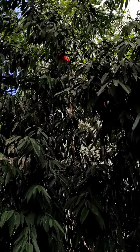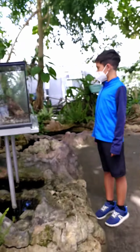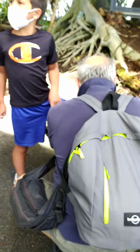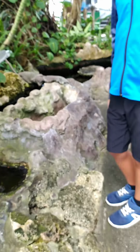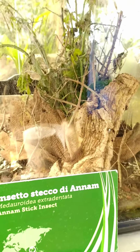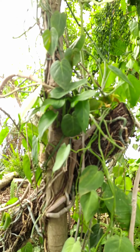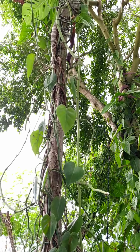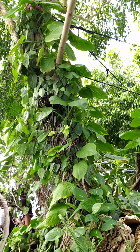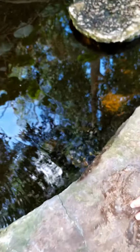I have also seen many red color birds. I don't know the exact name, but I found more birds, red and pink in color, like a duck, but I don't know exactly whether it is a duck or not. We can also see different kinds of stones, and we can see the money plant and the philodendron. Philodendron and money plants look the same.